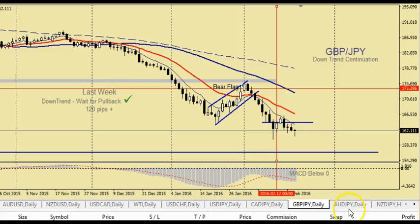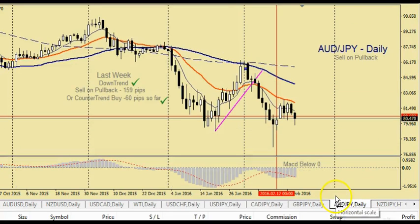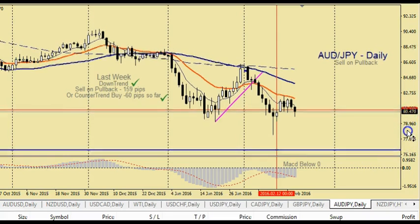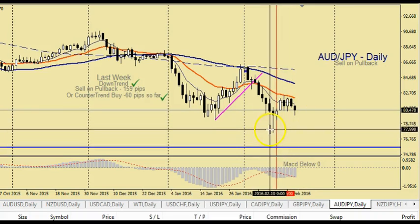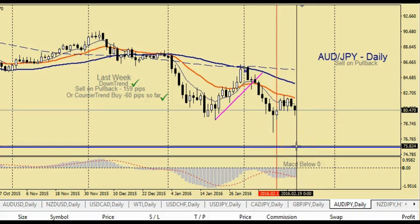Okay, and our last pair, we've got the Australian Japanese yen. Again, it's the last Japanese cross pair I want to talk about. Here you can see, again, sell on a pullback. I believe price is going to be heading down at least to retest the previous low here. And I've got another horizontal line right there. And if price breaks the previous low here, price is going to come down to somewhere in the 75.50, 75.80 area.